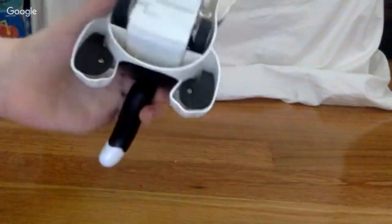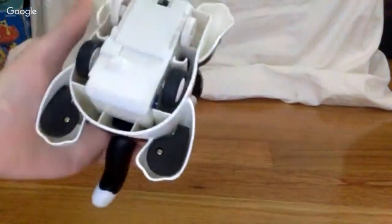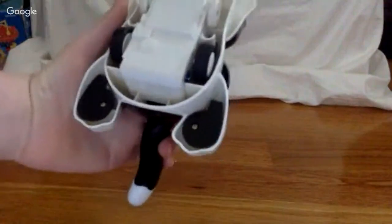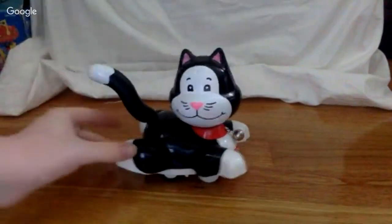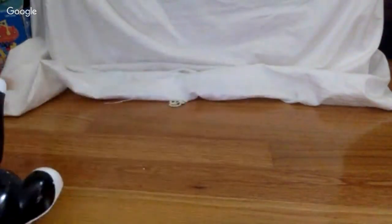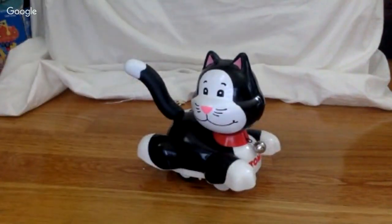Here's the part, see these two right here, where I'm pointing my thumb? That's where you unscrew and put batteries in it, for those who do not own the Dizzy Kitty. And by the way, this was made in 1993. It's a really cool toy. I love this one a lot. It's just a nice new pack. And also, I do have the dog one as well that also came with the cat. But I'm not going to show it right now because it's not going to be E, obviously.